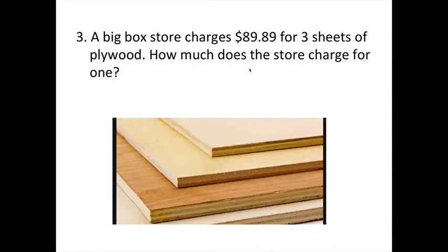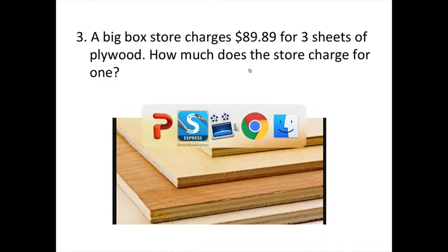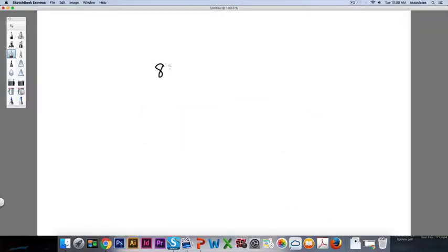That's our answer. A big box store charges $89.89 for 3 sheets of plywood. How much does this store charge for 1? So let's go to our slate. The cost was $89.89, and we want to know how much the cost for 1 is. So we're going to divide it by 3.